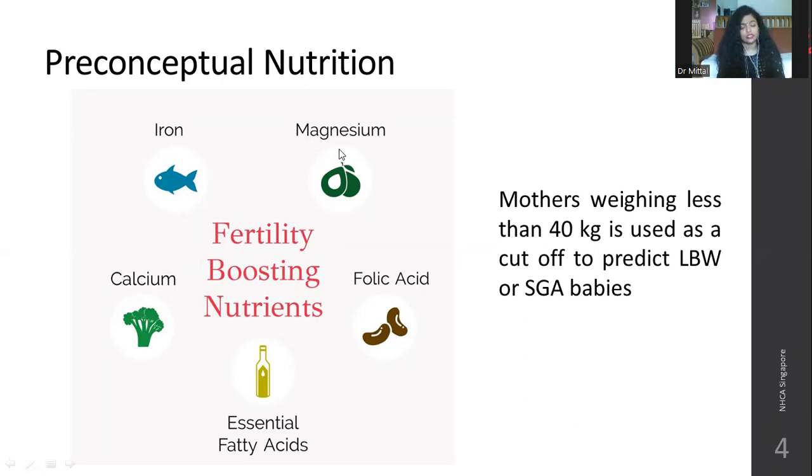Any magnesium deficiency, which is rare, is not common, but magnesium should be abundantly present in her diet. Folic acid, essential fatty acids, omega-3, omega-6, omega-9, calcium. The deficiencies of all these nutritional components should be completely avoided or corrected, and then you can go for conceiving. Mothers who weigh less than 40 kg are used as a cutoff to predict low birth weight babies. LBW means low birth weight babies, or SGA means small for gestational age.